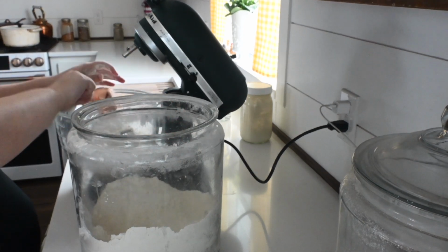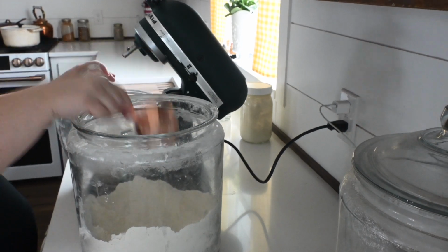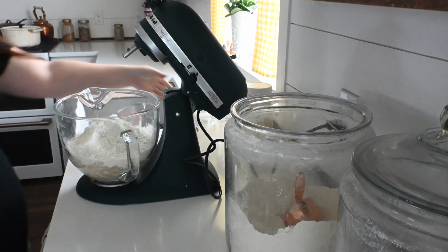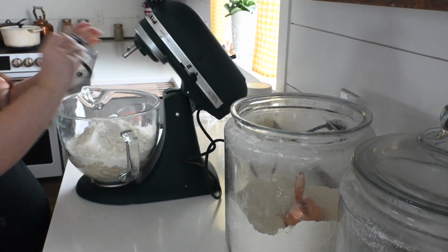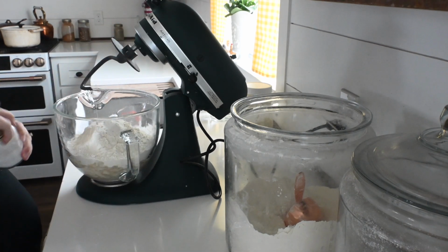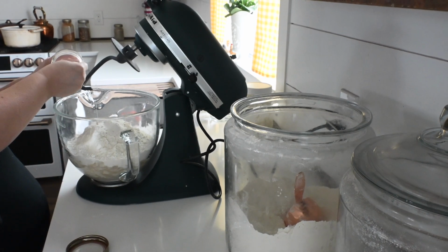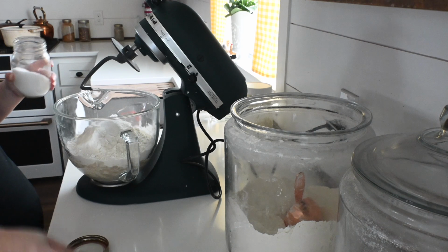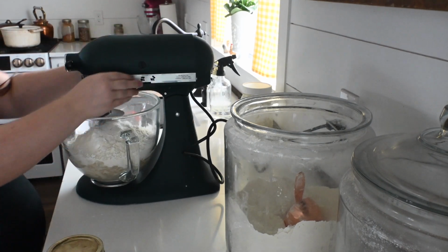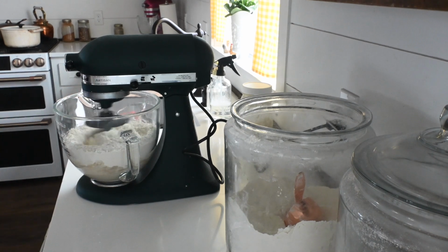So I'm adding 5 cups of flour, and then I'm going to add a tablespoon of salt to that. And then I'm just going to start kneading it up. Now, this is one recipe that I have found it kind of depends on how hydrated my starter is, the humidity in the air, that sort of thing. So once I get it started kneading, I always watch it and add more water, a tablespoon or two at a time, if I see that I need it.